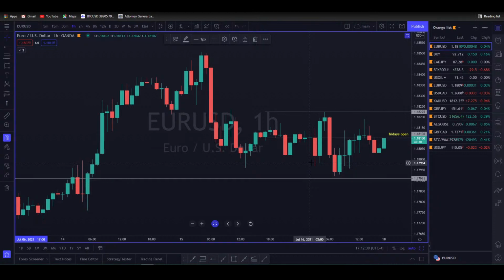You are in the middle of the range. We need price to be on the outer edges of those ranges for us to look for positions or take entries. We don't like taking entries in the middle of the range, apologies.